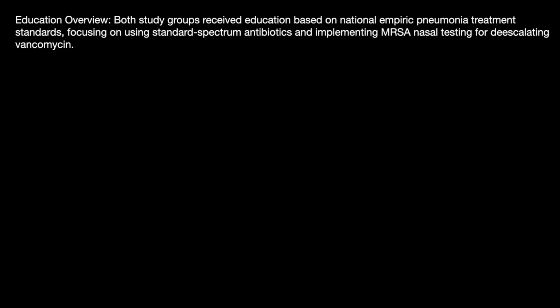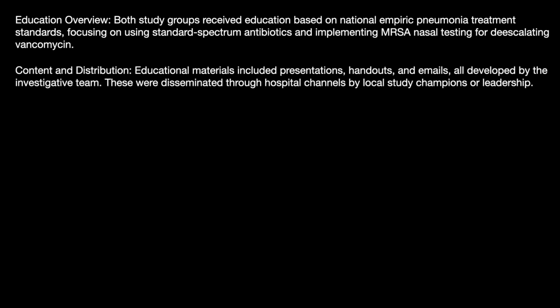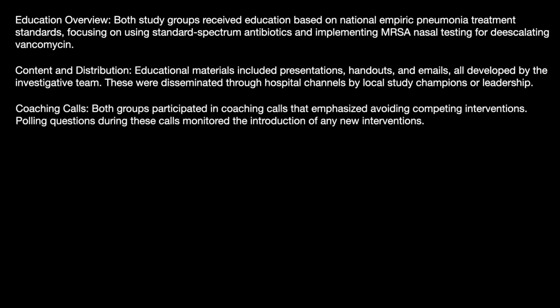Both study groups received educational material on the national policies and the standard spectrum antibiotics that should be given. Educational materials include presentations, handouts, and emails, all developed by the investigative team. They were disseminated through hospital channels by local study champions and leaders. Both groups participated in coaching calls that emphasize avoiding competing interventions.